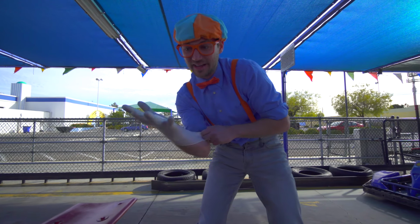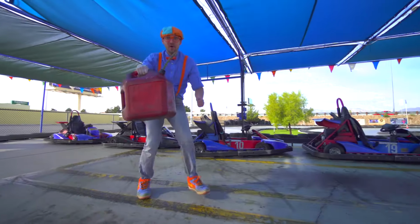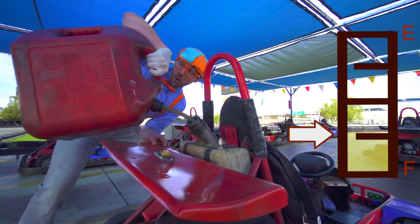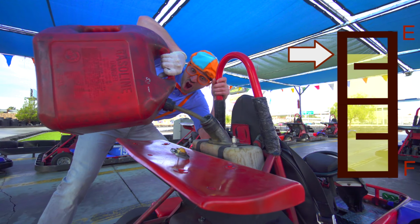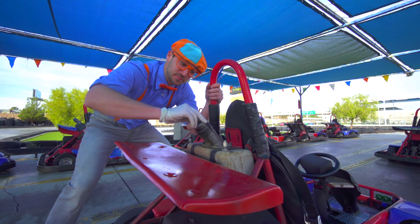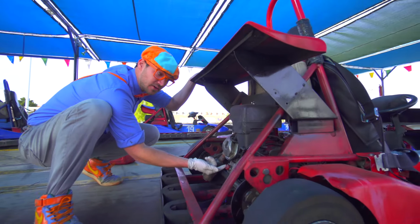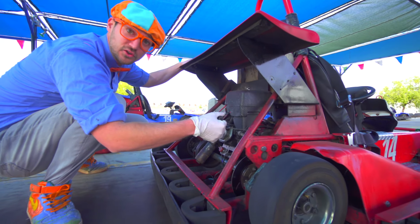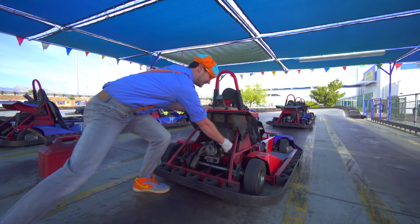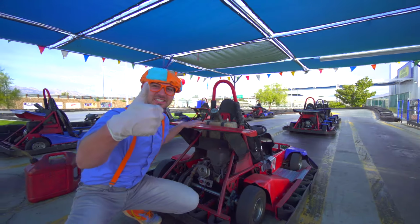Let's put our safety glove on. Here we go. Wow. All right, put the spout right here. Turn it up. Whoa. All right, I think it's nice and full now. So let's put the cap back on. Oh yeah, nice and tight. Then we turn on the on switch. Right there. Then all you have to do is pull the string. 3, 2, 1. A little harder this time. Even a little harder this time. Yeah, good job.